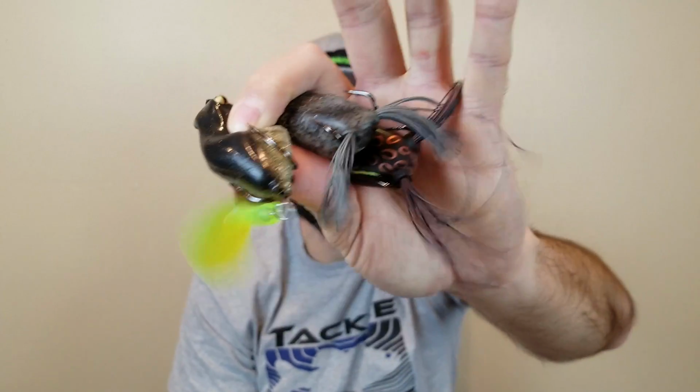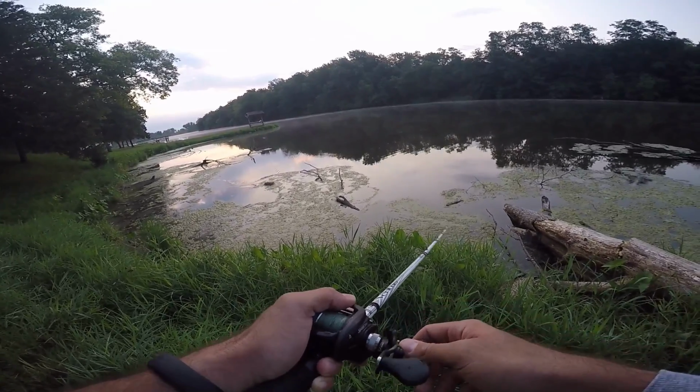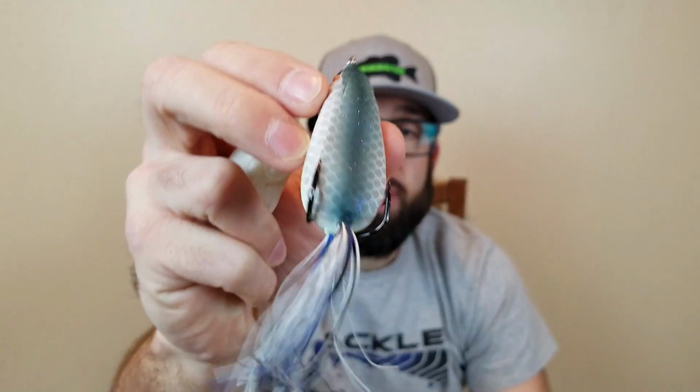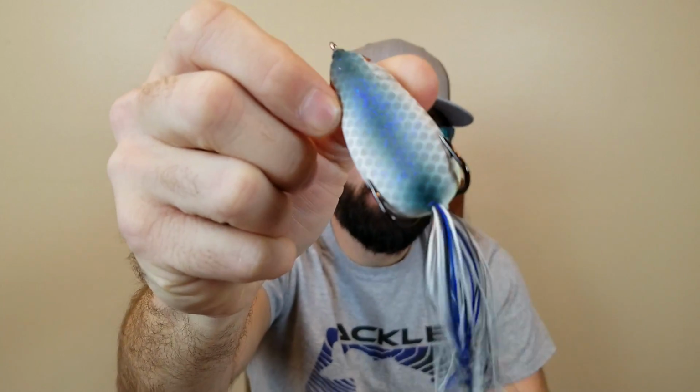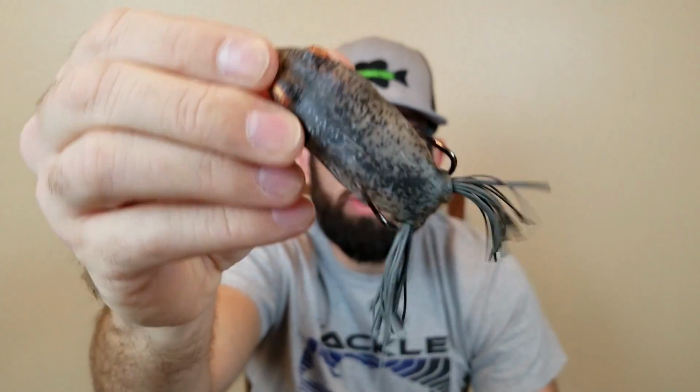The blow-ups that you get on these things will absolutely get your heart pumping. Insane. Oh, and you're generally going to catch a better average on a topwater frog like this than you would with something like a finesse bait. The thing that makes a frog like this so awesome is that they can go anywhere.